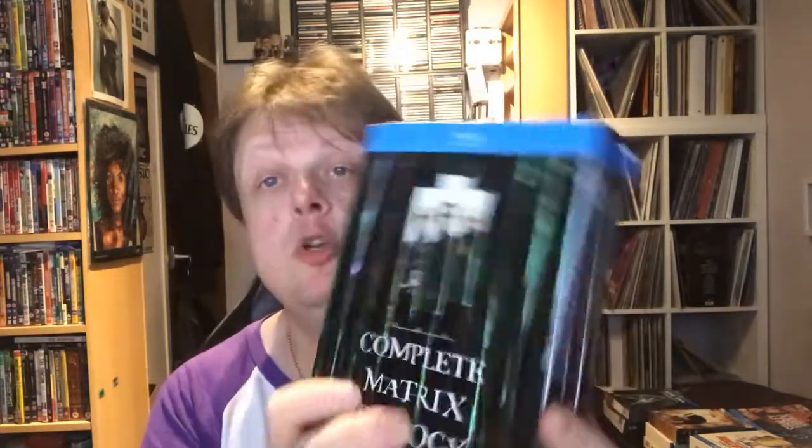Complete Matrix Trilogy. Saw the Matrix in the cinema in London for some reason. I can't remember why we were in London and why we decided to go to the cinema, but we did. So we were in Leicester Square. I think we went to one of the cinemas and watched the Matrix, and it was amazing. Obviously, the sequels, not so much, but still enjoyable. It's hard to follow a masterpiece. But the films are always enjoyable and look great in high def.